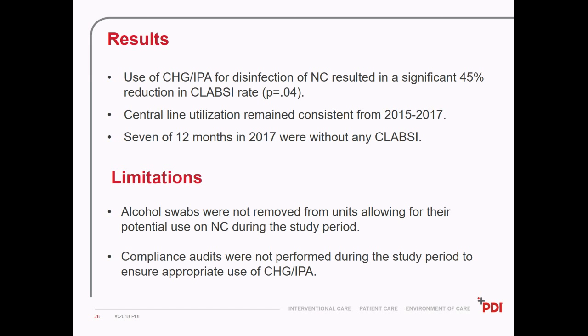And so they did look at central line utilization, and that remained consistent for the pre and post-intervention time period. And they also pointed out that in 7 of the 12 months that they were observing for their post-intervention period, they had 0 central line associated bloodstream infections.